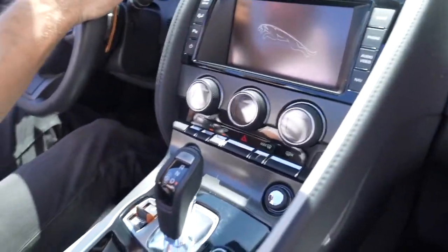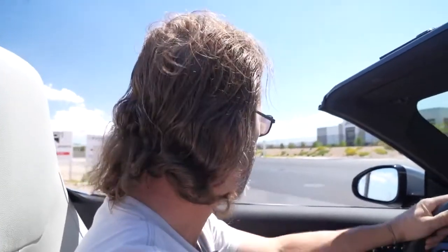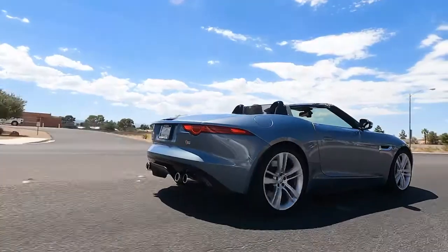This thing's got pep, folks. All you got to do is touch the gas pedal a little bit and off you go. This Jag isn't messing around. Okay, back on the gas pedal. Here we go. Very, very peppy.